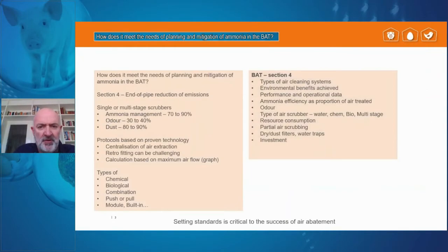So, first of all, the BAT. The section that we're really referring to in the BAT is a 40-page document which in short covers the types of air cleaning systems available today, the environmental benefits that can be achieved through air scrubbing, performance and operational data about those environmental benefits, and a little bit about ammonia efficiency as a proportion of air treated. This is quite an important point when designing air scrubbing.